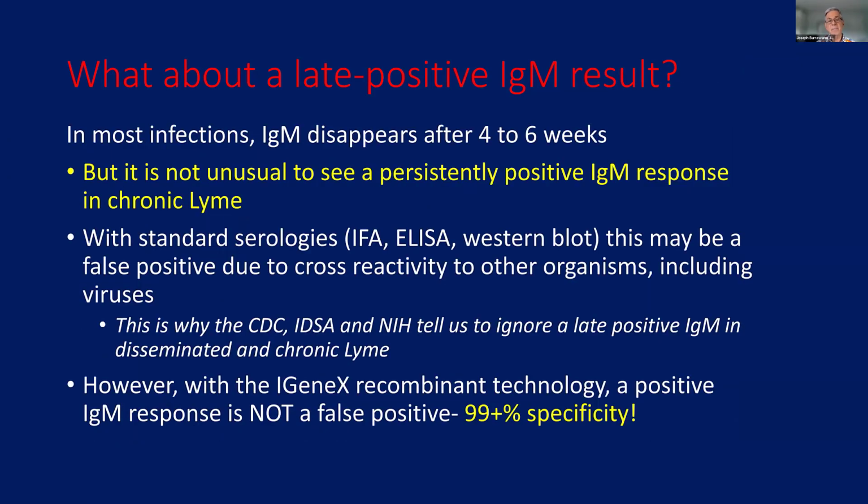A lot of us have seen clinically people with late Lyme who have persistently positive IgM and maybe a negative IgG. Now, the dogma is that in most infections, the IgM will disappear after 4 to 6 weeks, be replaced by IgG, but we don't see that in a lot of Lyme patients. With standard testing, the IFA, ELISA, even the Western blot, a persistent IgM could be a false positive because it does cross-react with other organisms, especially the DNA viruses, like Epstein-Barr. And this is why the CDC, the IDSA, and NIH tell us ignore late positive IgM in Lyme and disseminated chronic Lyme because it's probably a false positive. Because first of all, they don't believe IgM persists, they don't read the literature, and that's the dogma.